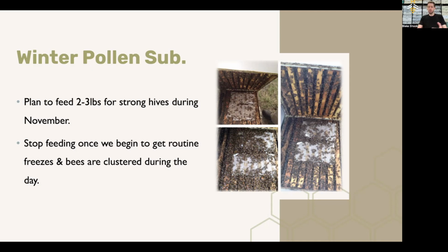Once we start getting routine freezes and the bees are clustered even during the day, you don't need pollen patties. They're not going to eat them anyway. So we're almost done with pollen patties, but a couple more weeks is probably going to be beneficial if you're in an area that's still warm.